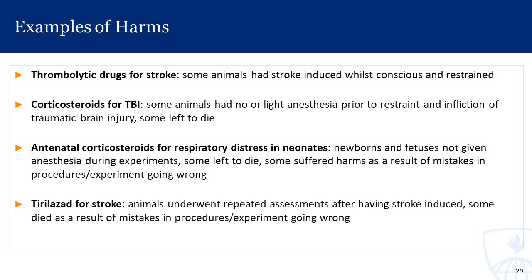For antenatal corticosteroids, none of the newborns or fetuses were given anaesthesia during experiments. Some were just left to die, and others suffered harms as a result of mistakes in procedures, experiments going wrong. For Tirilazad for stroke, many animals underwent repeated assessments after having a stroke induced, and some died as well in these experiments as a result of mistakes and things going wrong. So those are just some of the examples of harms that were actually reported, so you can imagine that many weren't.